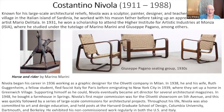Now, he studied in Italy with basically a pretty well-known sculptor, Marini. Actually, there was a show of his work last year in New York City at the Center for Contemporary Italian Art, and he studied with both this designer and with the sculptor, and he began his career in '36 as a graphic designer, as I said, with Olivetti. And then they came to the United States.